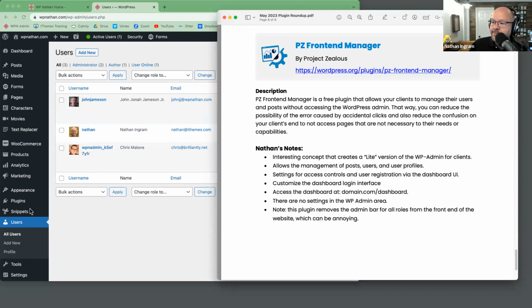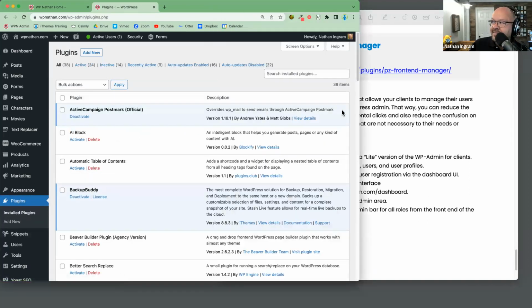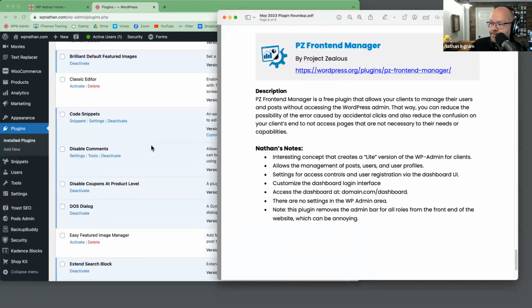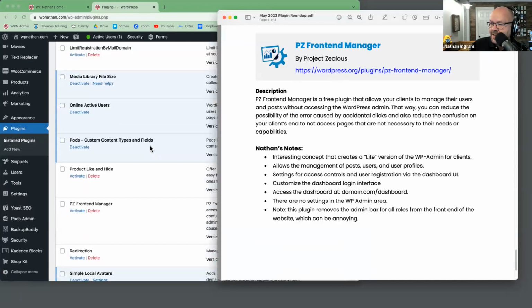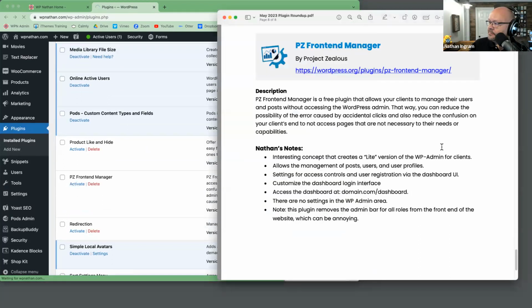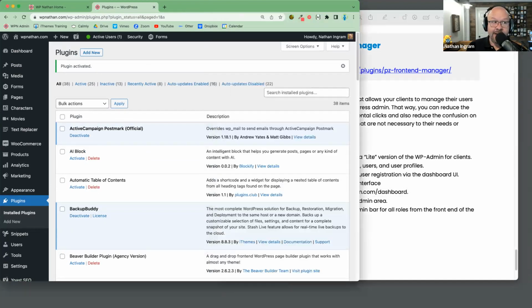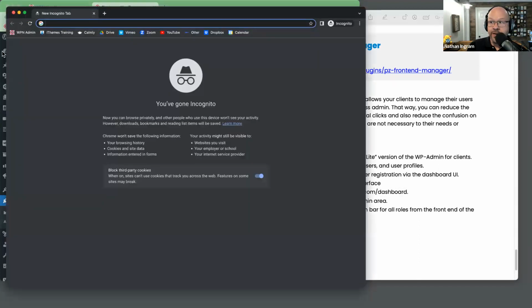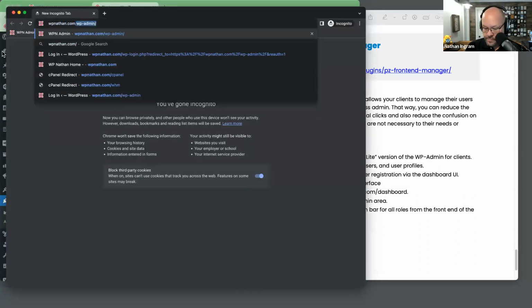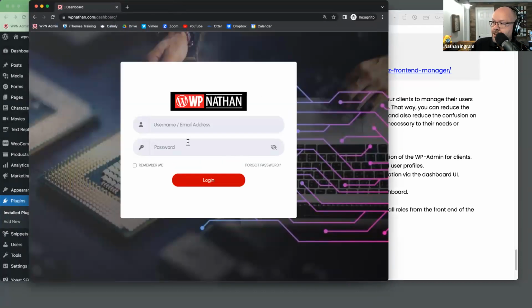Let me show you how this works. There is a login that's required, but it has its own little friendly login process. It's actually a pretty decent UI. Let's activate this. And as you see here, you can get to the dashboard at domain.com/dashboard. Now I'm going to open up a new incognito window here. And here's what the login page looks like.